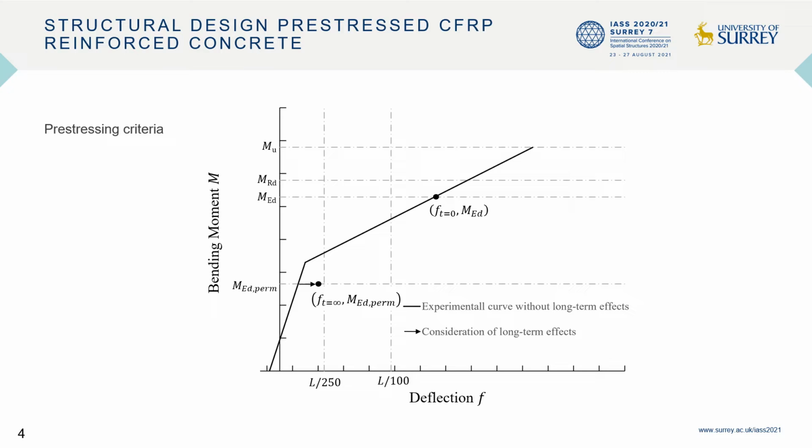The diagram shows it schematically using the moment-deflection relationship of a simply supported beam. The first criterion is based on Eurocode 2 and states that the degree of pre-stressing must be set high enough to avoid deflections greater than L divided by 250 under the quasi-permanent load combination, including long-term effects.